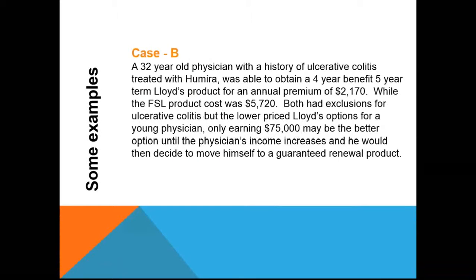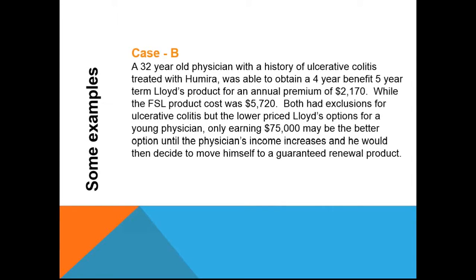All right. Our second example was a 32-year-old physician, history of ulcerative colitis, which is one of the autoimmune disorders Jeff was talking about earlier. It's treated with Humira, which is one of the biologics. We call it an immunosuppressant. It's really like an immunomodulator, but a biologic. These are those types of medications you see on the commercials on television, where after they mention the medication, they talk real fast and give you about 30 sentences of all the side effects that the medications have.